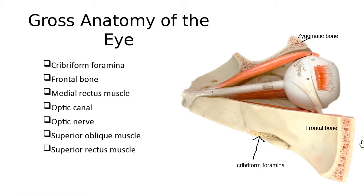I think, let me check my pictures here. Yeah, I think that's the last view of this particular model. Do we have any specific questions about this model? Go for it, Jesse.